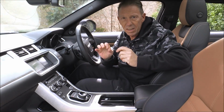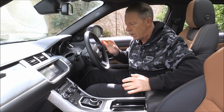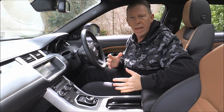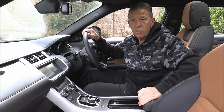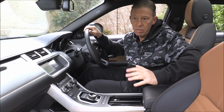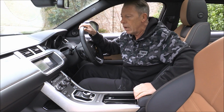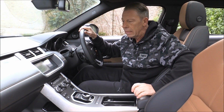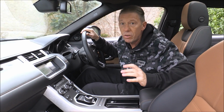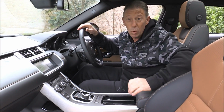So all in all, this car really does tick all the boxes. You've got everything on it, but then we are going to expect that from a Range Rover. And to be honest, I'm a big Range Rover, Land Rover fan, as you all probably know. So my money is definitely on the Evoque. I think it's a great car. Let's get it out on the road and see what it goes like, because that's the most important thing of all.